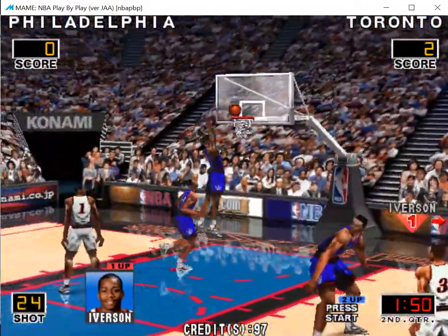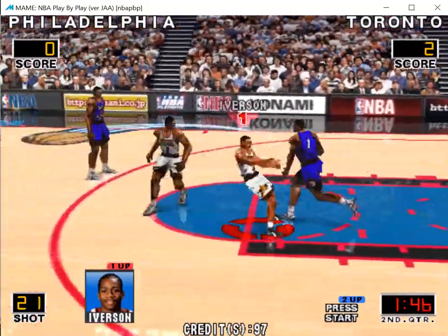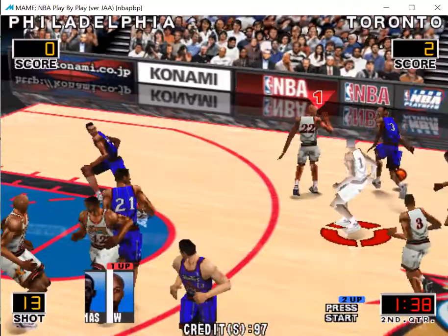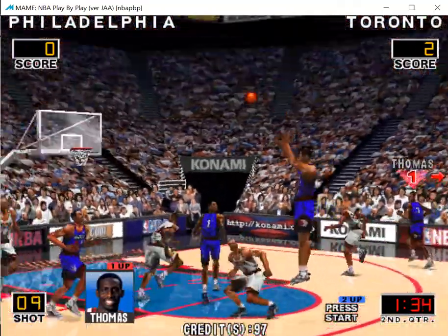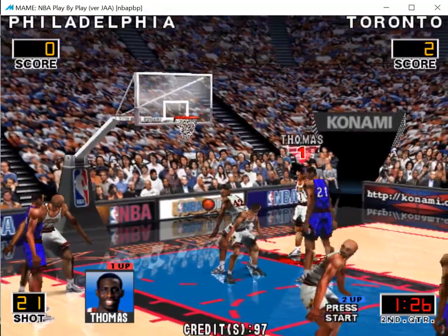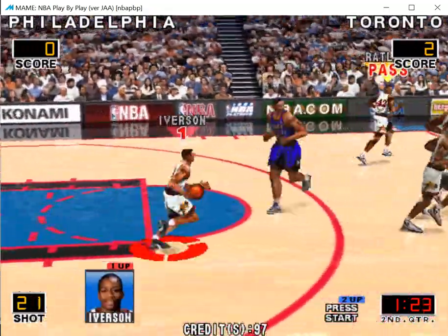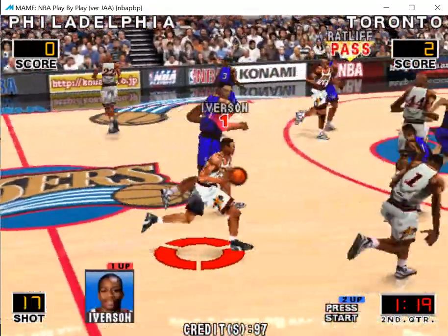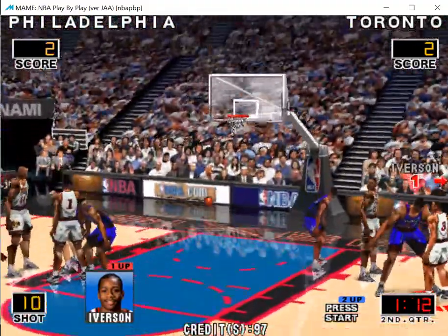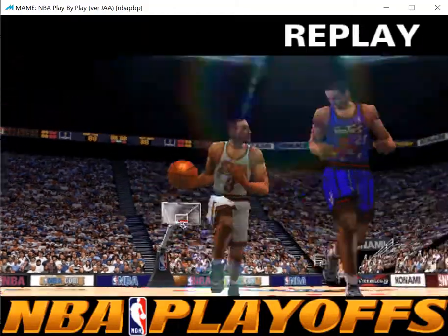Iverson fires. McGrady comes up with a strong rebound. McGrady feeds it to Canby. Wallace. Ahead to Bill Long, two. Allen hustles for the ball. Here's the shot by Iverson. It's in the hole. Let's check that play again.